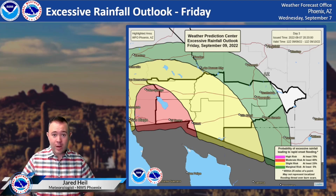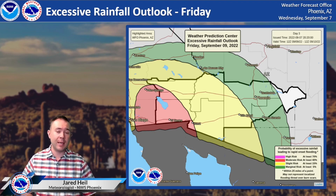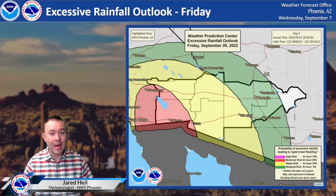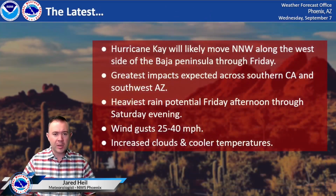And by the way, if you're traveling farther west into southeast California, and then farther towards San Diego County and the San Diego Mountains, with the terrain influencing the precipitation potential, it's those locations that actually have the highest rainfall potential with this system. So here is the bottom line.